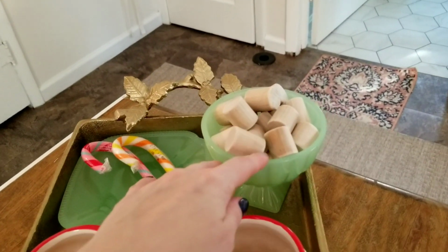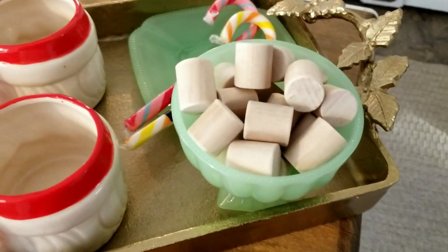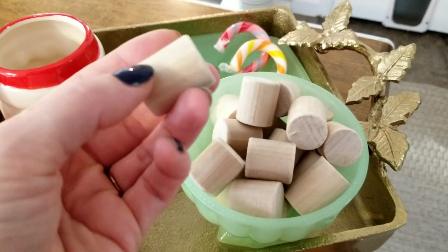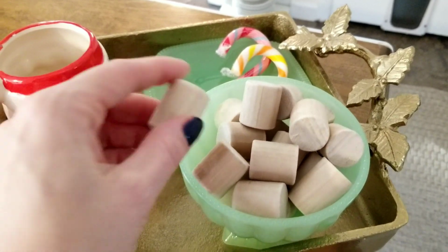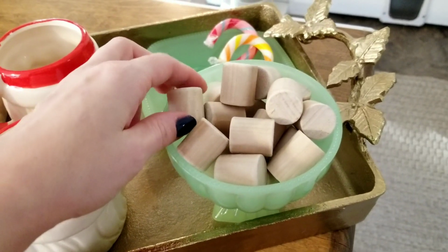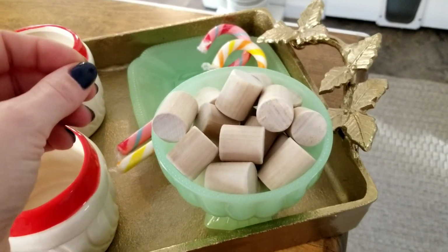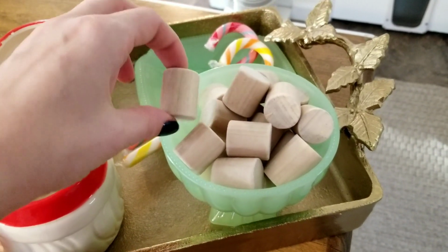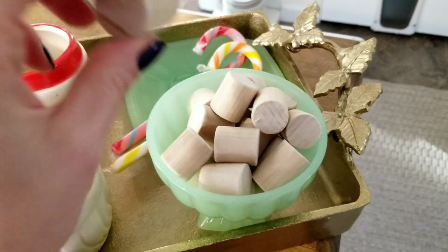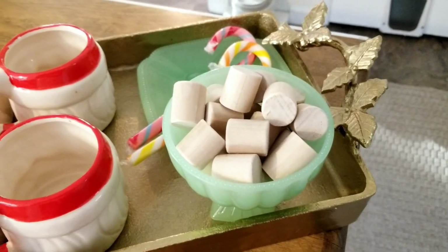So this is going to be a little bowl of fake marshmallows. This is just a dowel that I cut into pieces, and then after I cut it I hand sanded these all to break down the edges so they'd look a little softer, like marshmallows. My original goal was to drill holes through them and make a garland with red and white string, like a little garland for a window, but without a drill press or the right clamps, these are nearly impossible. I tried holding them down and drilling through, and it just wasn't happening. So instead they're going to be marshmallows in a little bowl, which is fine by me.